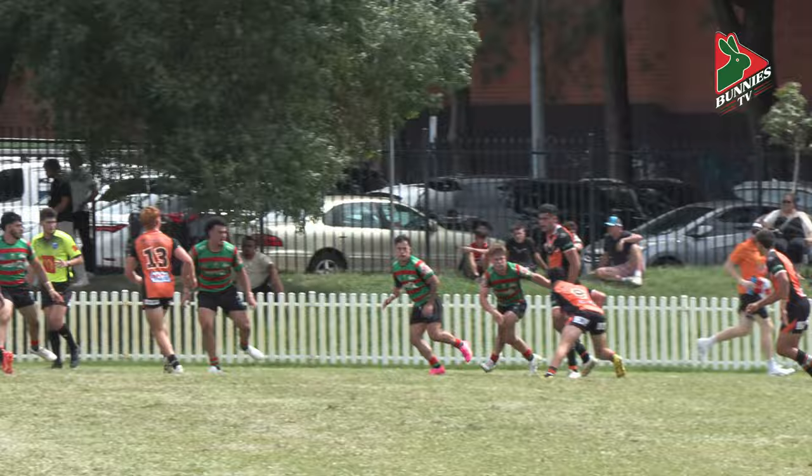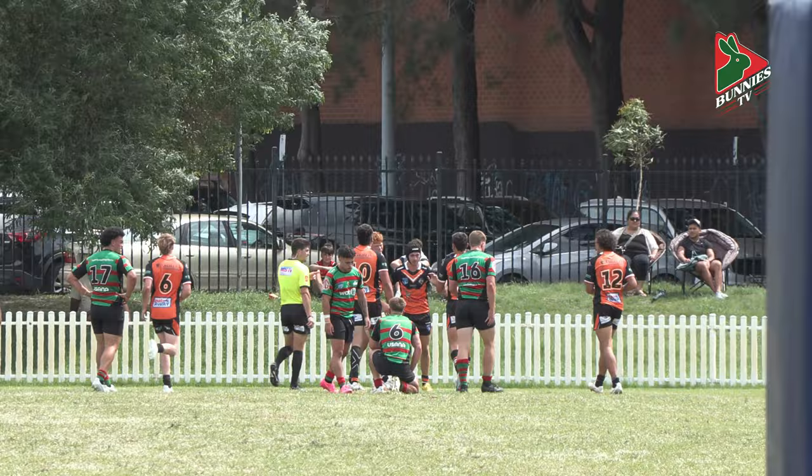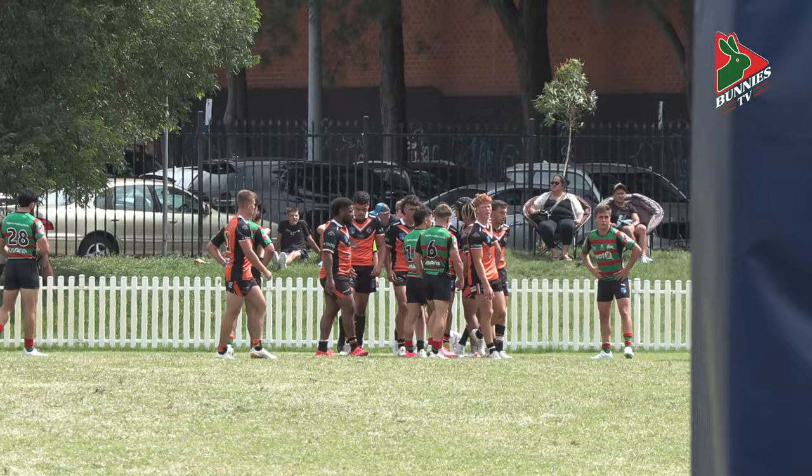Oh, show the Tigers and go. Try. Just a little bit of lazy defence in there at marker. Dummied to the left, went to the right, and the Tigers have gone in and scored here.